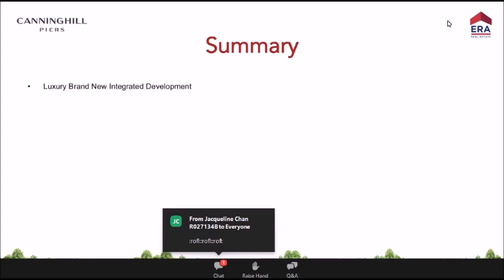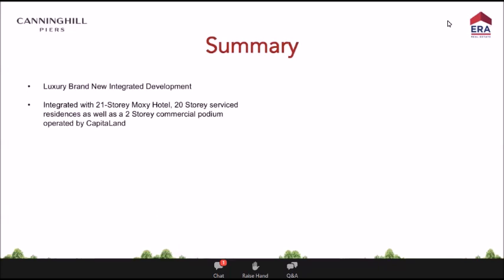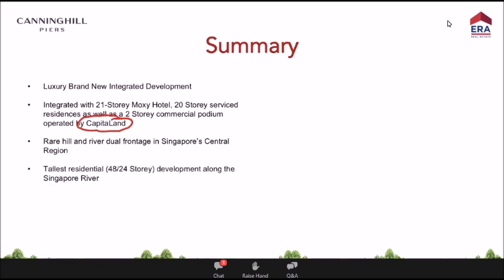The first summary that you need to bring to your attention will be, we are a luxury brand new integrated development. Integrated with 21-story Moxie Hotel, 20-story service residence, and 2-story commercial podium run by CapitaLand. And this is really, really important. Rare dual frontage of the hill and Singapore River. Tallest building along Singapore River. Remember, we are 180 meters, right? Supported by 2 MRT stations, which is Clarke Quay and Fort Canning.